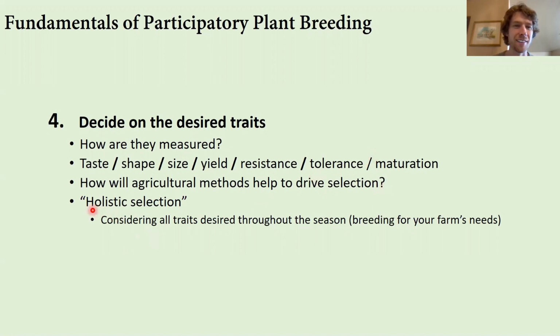And that's why here at the bottom I say holistic selection, because when you're not doing a strict scenario like in a university or a college-based research trial, you're controlling the conditions and you're causing a stress, or you are infecting the field with a certain pathogen. I mean, you do things like that, so you're consistently selecting for certain traits, but when you're doing on-farm breeding, you don't want to do that. You're not going to introduce a pathogen.